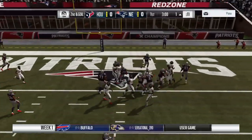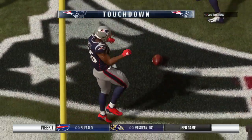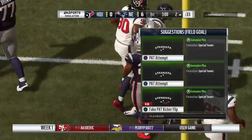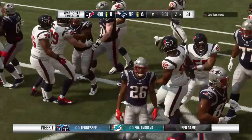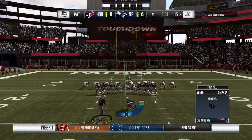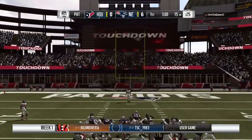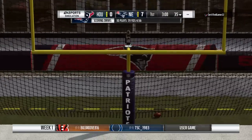And they will run it with Michel. And he's over the line and into the end zone for a Patriots score. Sony Michel with his first career touchdown in his first career game. And the Patriots drive right down the field and score on the opening drive. Extra point good by Gostkowski. And it's now a 7-0 game.